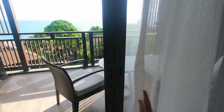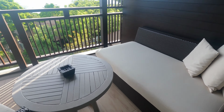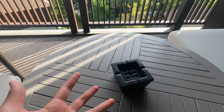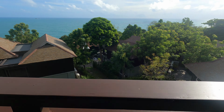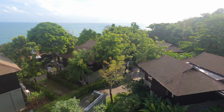Okay, so now let's take a look at the balcony and the view that we have here facing the Andaman Sea. It's a smoking area. You can see an ashtray in the center over there. I didn't really spend too much time out here because there were quite a number of insects, mosquitoes and flies, so it's advisable to keep the door closed at all times. But nonetheless, it's a really nice view, and I managed to take quite a number of time lapses here.